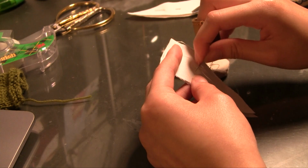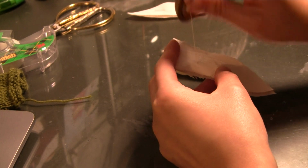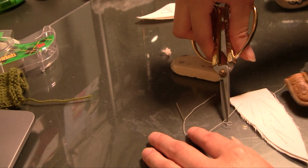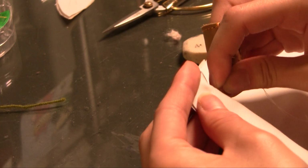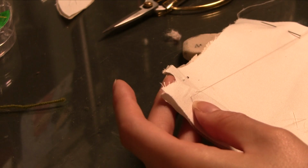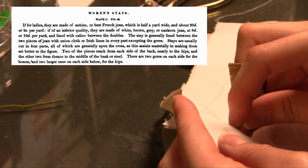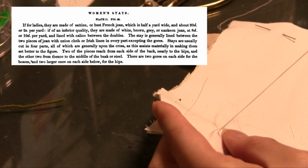If you noticed, I cut all my pattern pieces on a single layer of fabric so that I could more precisely align the grain of the fabric. Then I basted all my pieces together by hand in preparation for sewing. On 1830s stays, the Workwoman's Guide advises, quote, "If for ladies, they are made of sateen or best French jean," if you'll notice, both cotton fabrics.